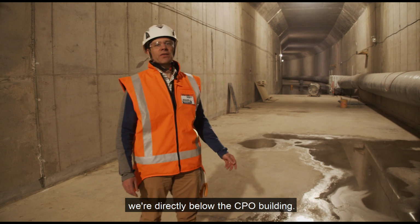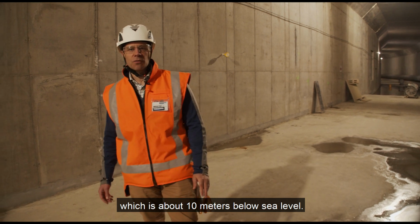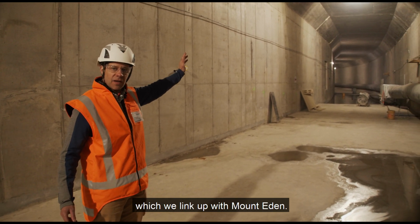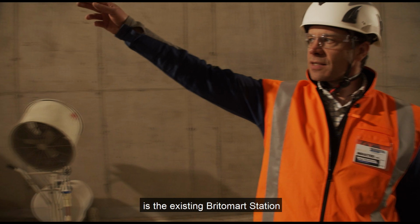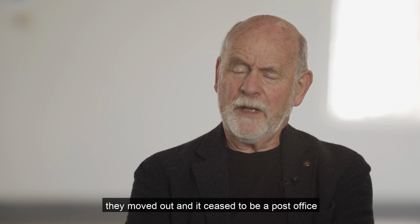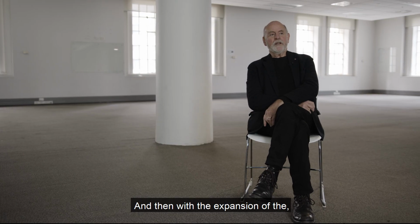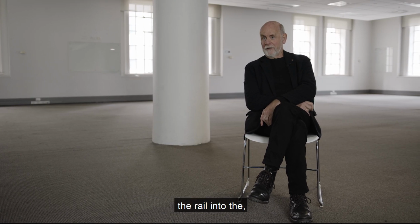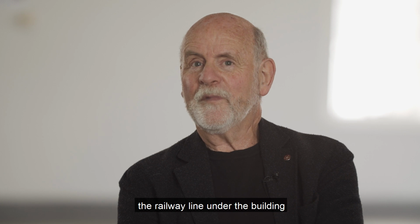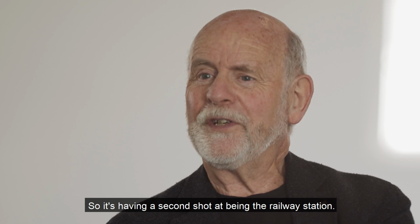So here we are, we're directly below the CPO building, some 14 metres below ground level, which is about 10 metres below sea level. To the west here is the CRL tunnels, which will link up with Mount Eden, and over here to the east is the existing Britomart station. When New Zealand Post was wound up, they moved out and it ceased to be a post office and it became a derelict building. And then with the expansion of the rail into the CRL, the building had to be reopened to expand the railway line under the building and out across Queen Street. So it's having a second shot at being the railway station.